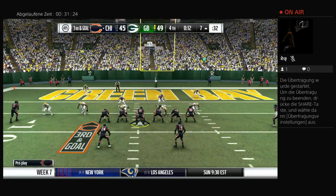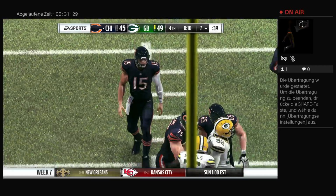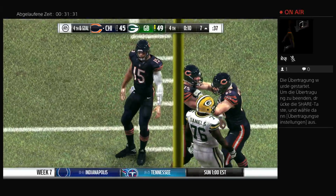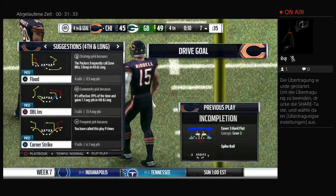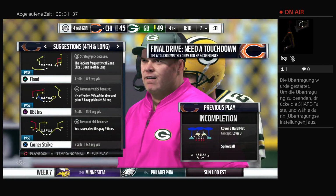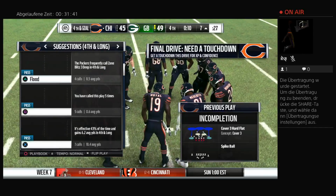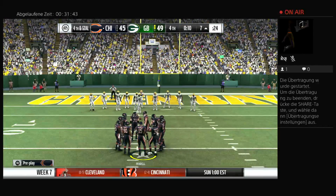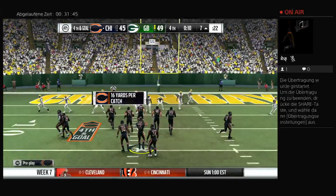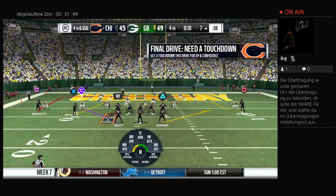And now it looks like they're going to be in the hurry up. And he clocks it with just 10 seconds left. Likely the play of the game here, trailing in the final quarter and going for it on 4th and goal. Hurry up, here we go.